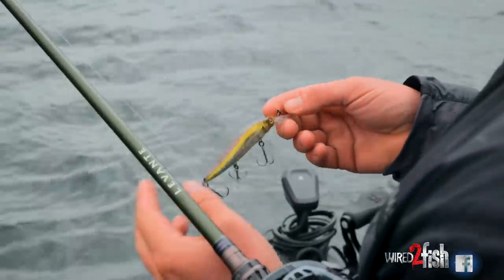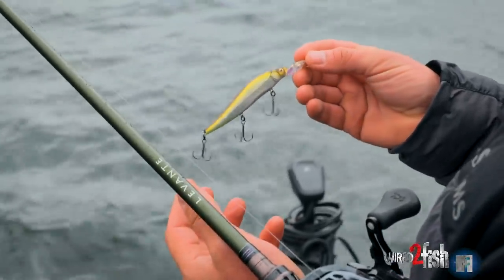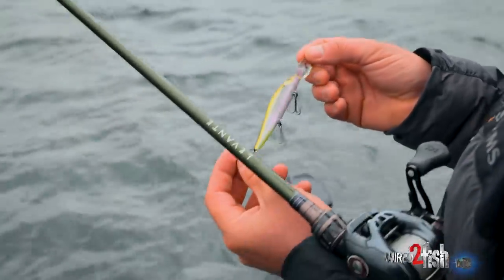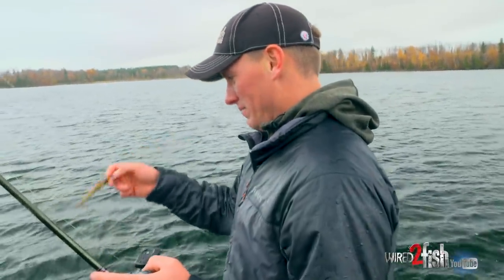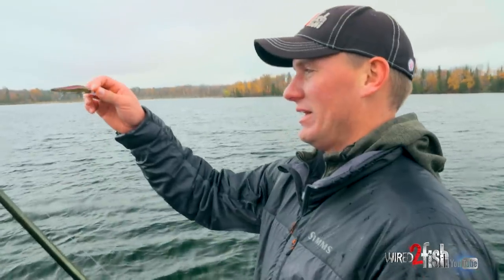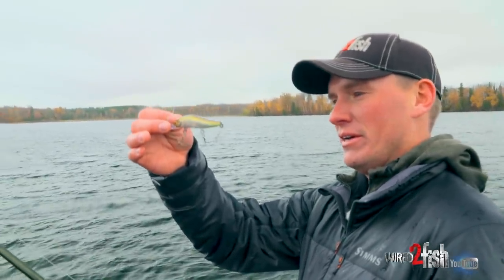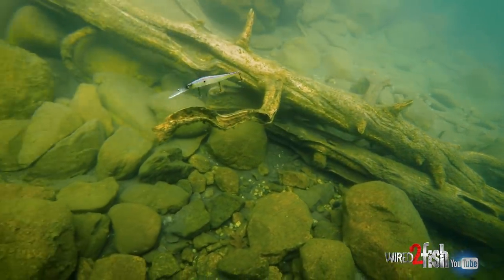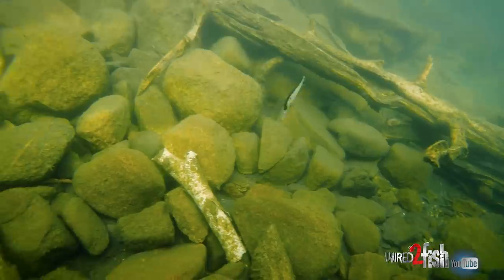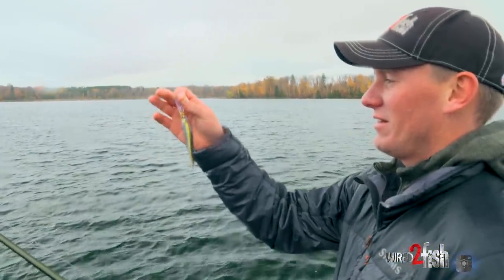And that's just trial and error. That's the whole name of fishing. That's the name of the game, is trial and error. And right now, they're coming up and cracking a jerkbait that's being suspended over their head. This happens to be a little Mega Bass 110 plus two. Beautiful bait, looks like a lake shiner or smelt or something along those lines. But they are throttling this thing right now.